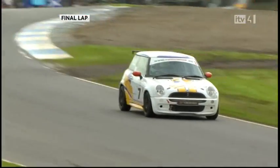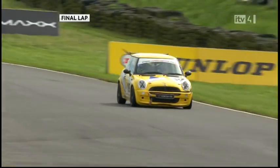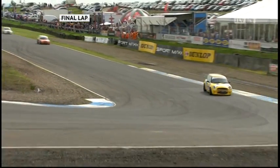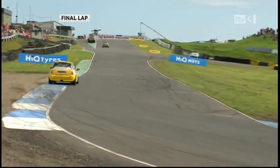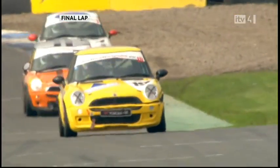Well, this is going to mean an awful lot to the Brewster boys, because obviously not only are they live on ITV4, but also they're going to be doing this in front of all their friends and family. A lot of people here from Shepherd, Dad's company, and of course George Brewster, their dad, will be hugely proud, and rightly so. A superb drive. There he goes across the line.